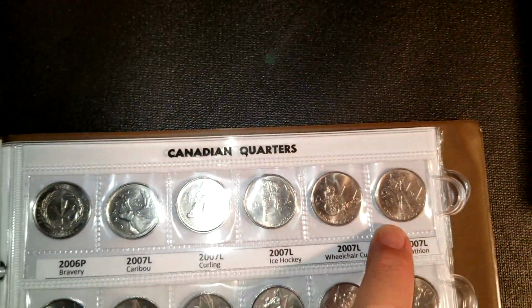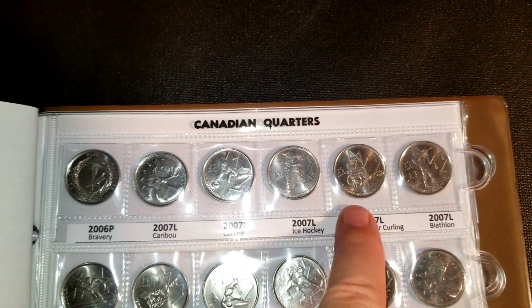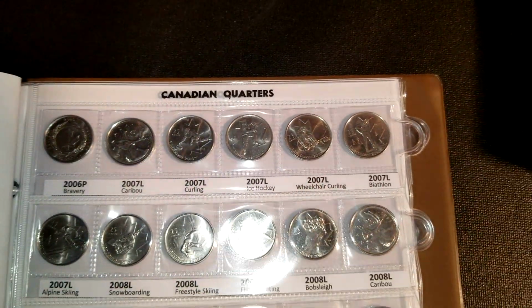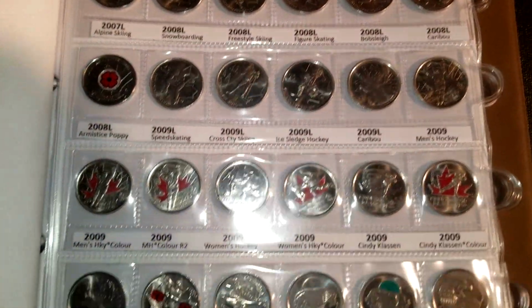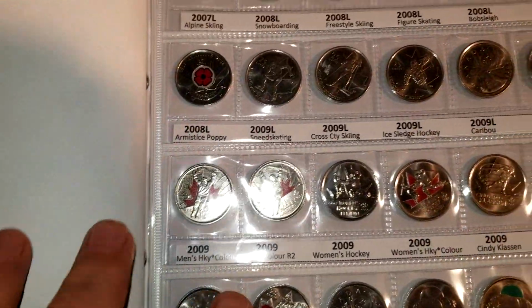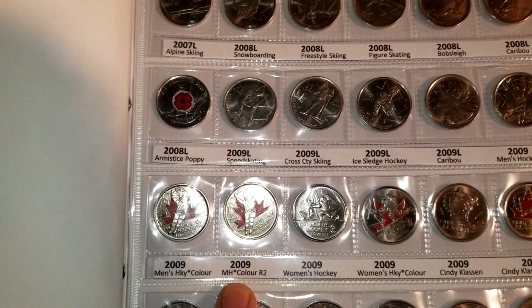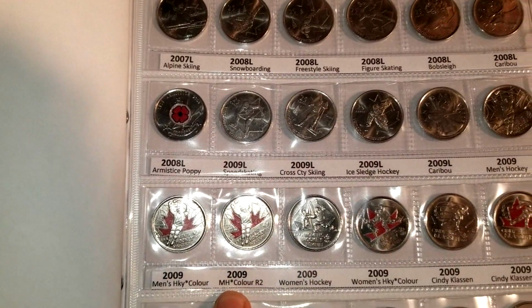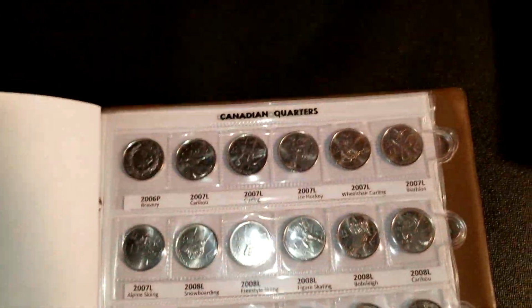So I could have left a spot here, but these are going to be really hard to find. So any of the stuff that's really difficult to find, I'll probably end up just putting in flips anyway. So really not a problem to not have it in the book, I don't think. So really the only one of any kind of value that I did put in here was that 2009 colored Rays 2. Sorry, but it looks kind of nice getting them all in there. Got it all the way up to 2020 now.